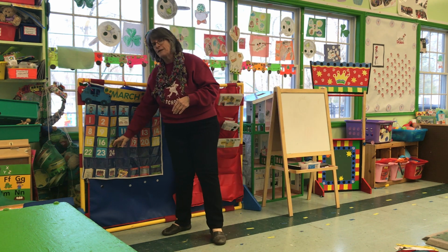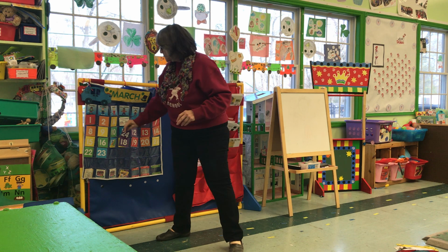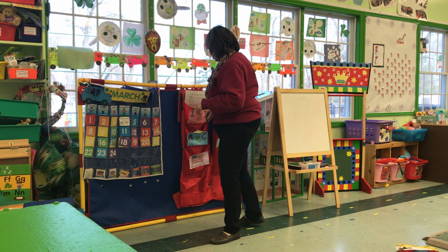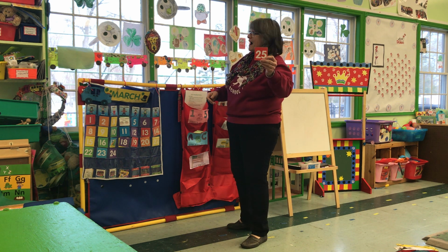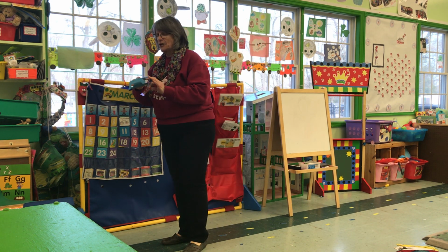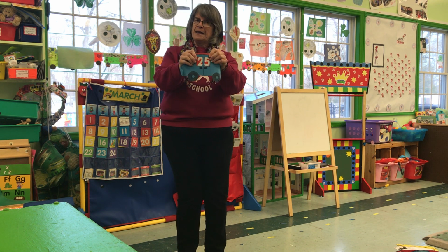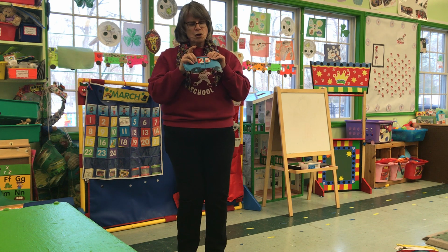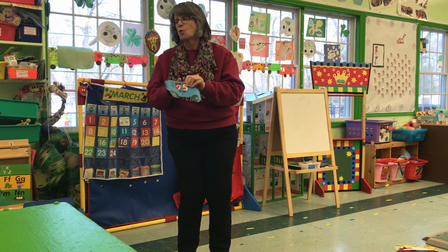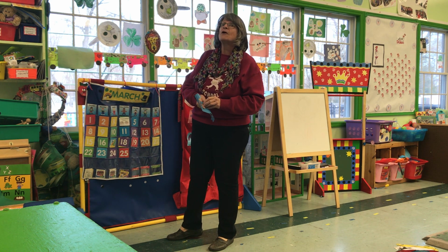Ooh, we're in the 20 family. Yesterday was the 24th day. Today's the number that comes after 24. If you said 25, you are correct. Let's take a look at it. When there's a 2 in the front seat and a 5 in the back seat, 2, 5, that's a 25. Today's the 25th day in the month of March.